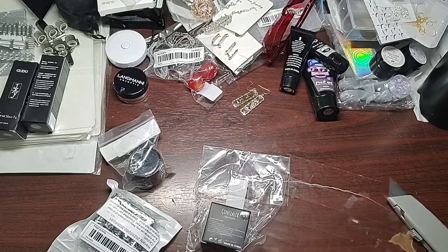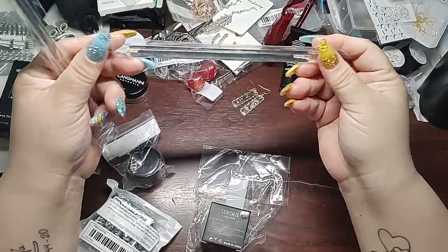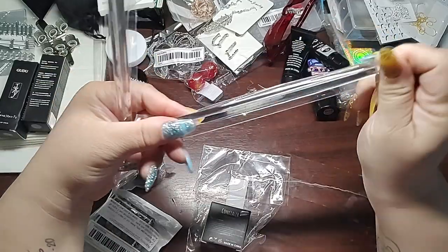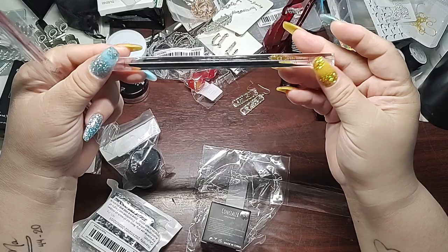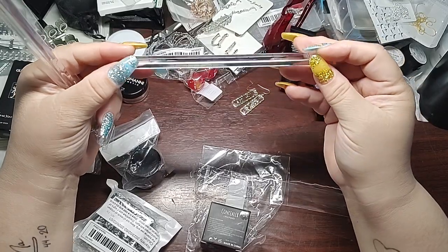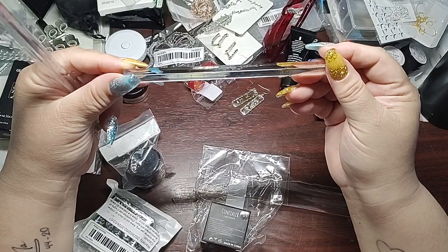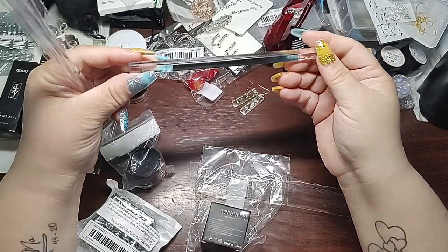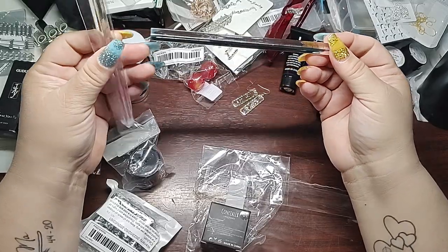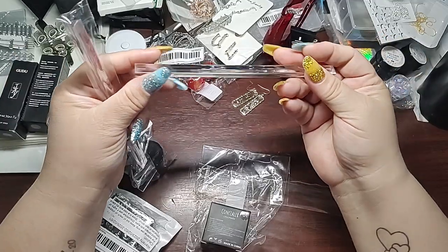So I got these guys because, I don't know, they're shiny. They're acrylic rulers. They go centimeters over here, and then I think inches on one side. I don't even know. Or is this one inches? I gotta check the listing.